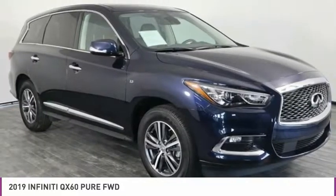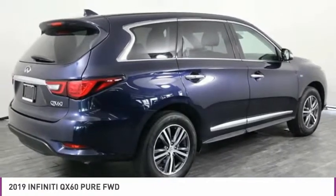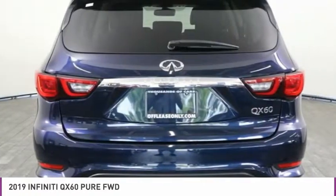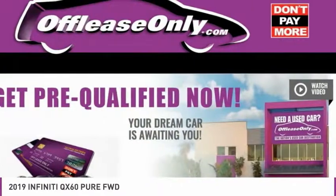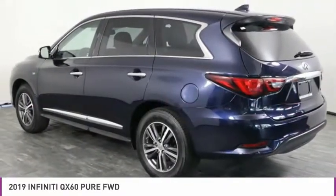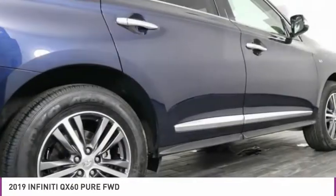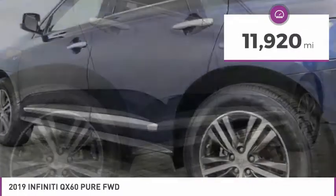This crossover SUV not only provides ample space for passengers and cargo, but also an interior that screams luxury. In addition, the QX60 offers extremely high levels of safety, all with a sleek new design, and is priced below $35,000. This vehicle has less than 15,000 miles.